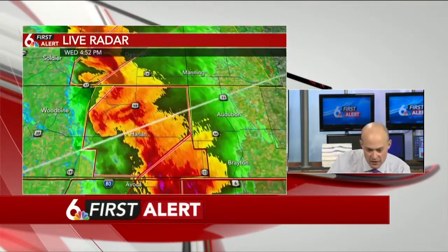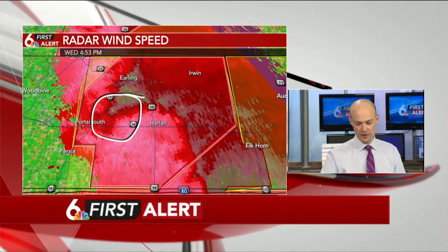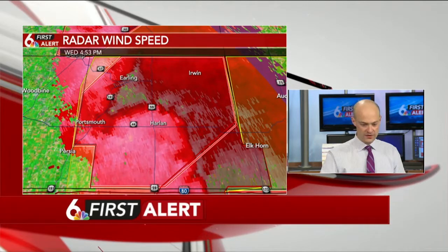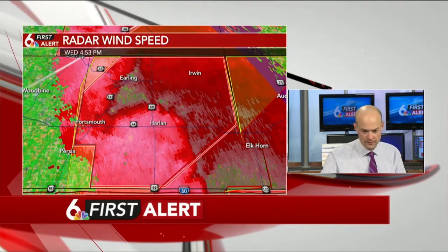So we could have this little rotation on the back side of this system here. Yep, still this little debris signature. I'm worried about this, west of Harlan right now. Could be a false return. I'm not quite sure. But what we're looking at here, better play it safe than sorry. Right in here between Portsmouth and Harlan along Highway 44. Could be an issue for the Erling area. West of Harlan as well, up towards Erling. That will continue to be an issue as it moves to the northeast. This warning, I believe, goes until 5 o'clock as we look right now with this one.